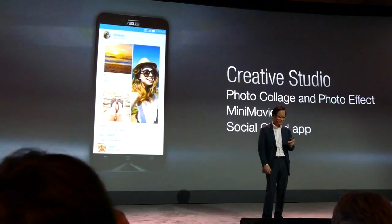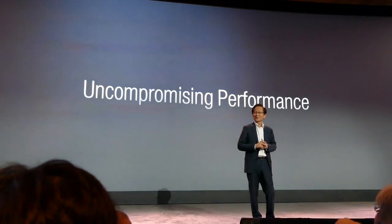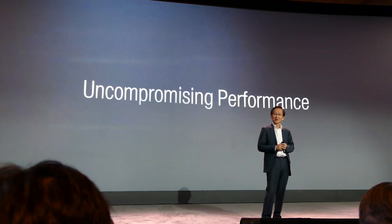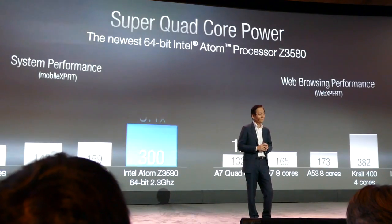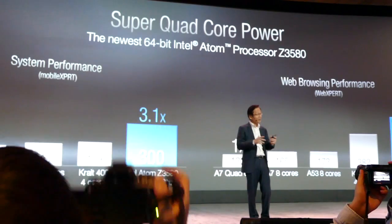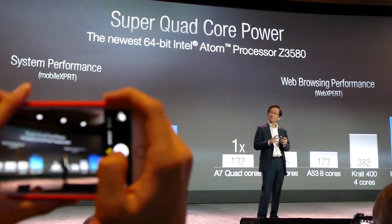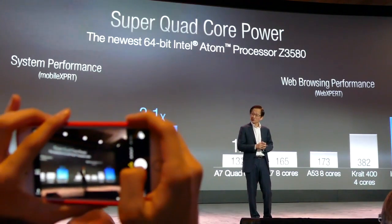Performance is a very important subject when it comes to delivering a seamless mobile experience. WebXPRT and MobileXPRT are two of the most sophisticated benchmarks that measure the real-world performance of web and Android device-based usage scenarios.